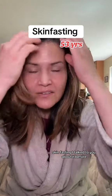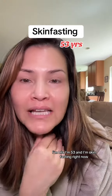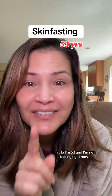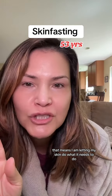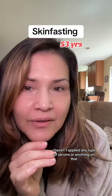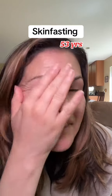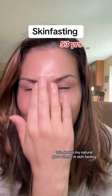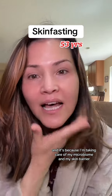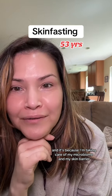Skin fasting. I talked to you about it before, but I didn't really go into detail. I'm Lila, I'm 53, and I'm skin fasting right now. That means I am letting my skin do what it needs to do. I haven't washed it. I haven't applied any type of serums or anything on that. This glow is my natural glow when I'm skin fasting. And it's because I'm taking care of my microbiome and my skin barrier.